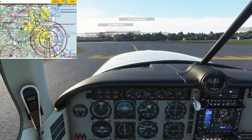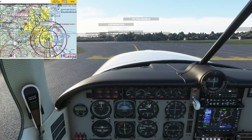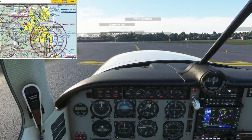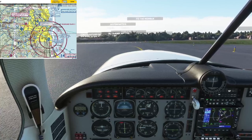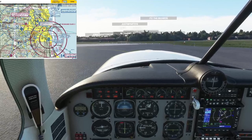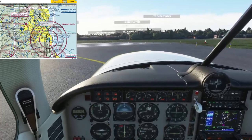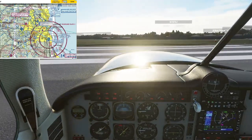And remember, we wanted to turn to 045. However, we are going to be taking off at about 040. So we won't have to turn much, which is really nice. When it's calm, we can take whatever runway we want. Normally, Timmerman is a Class Delta airport, so we would call tower in real life. But the in-game ATC in this is awful. I choose not to use it.